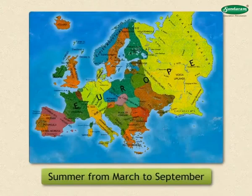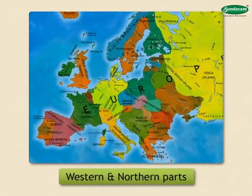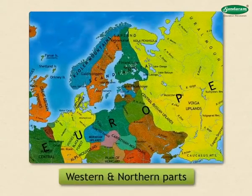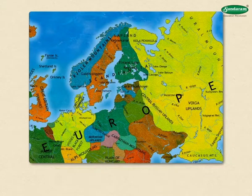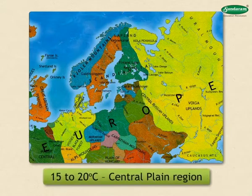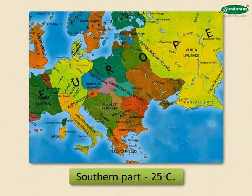Europe has summer from March to September. In the month of July, westerly winds blow into the continent from the west. In western and northern parts of the continent, the temperatures are below 10 degrees Celsius even during summer. The mean temperature is 15 to 20 degrees Celsius in the central plain region. In the southern part of the continent, the temperature is more than 25 degrees Celsius.